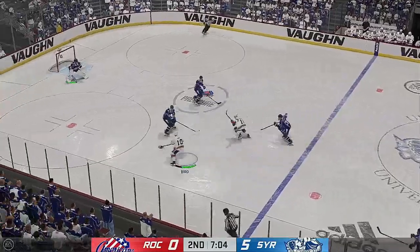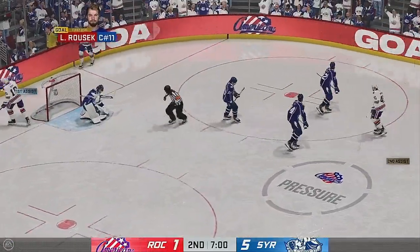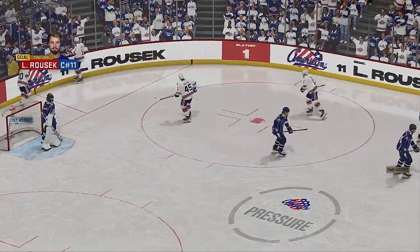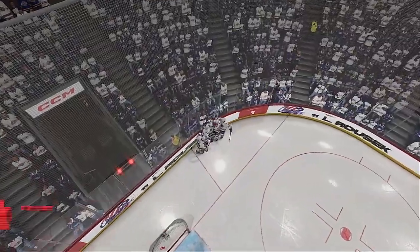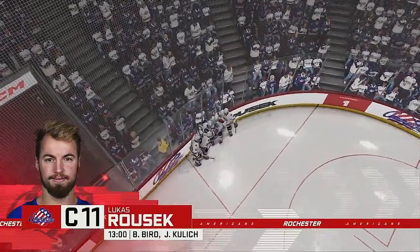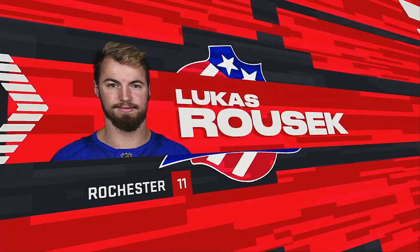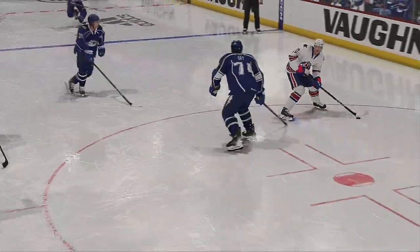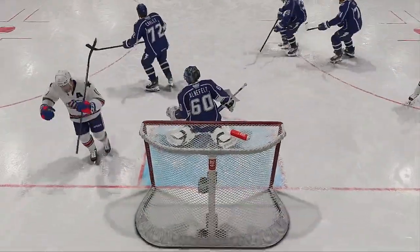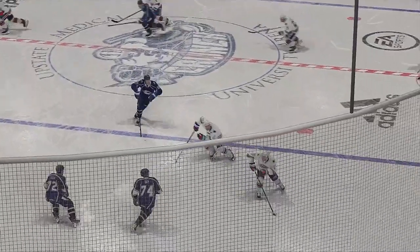And now he moves it to Biro. Here's a pass in front. He scores! What a goal! It takes hard work in the intangibles to get available for a one-timer in that low slot area. You know it's going to be a grind. You're going to have to fight for your space. He does a great job of it and buries it home.